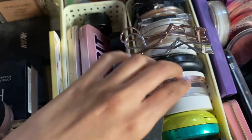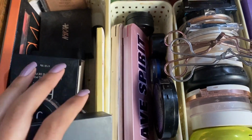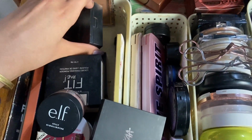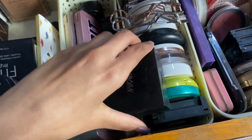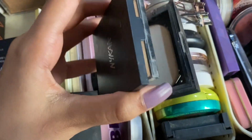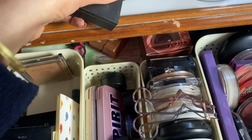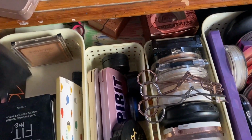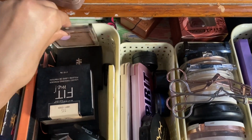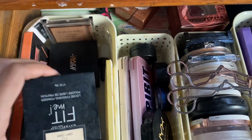This is the Nykaa compact. I think I'm just gonna declutter it. No, this one is the new one. I think I'm gonna declutter the old one, like this one. I'm sorry if my videos are not that beautiful to look at, but this is what it is. I'm literally trying so hard. Okay, yeah, I'm just gonna declutter it. It's a really old product. Yeah, so this one's right here. This one is brand new, and I'm just gonna keep it. It has a really beautiful satin finish.